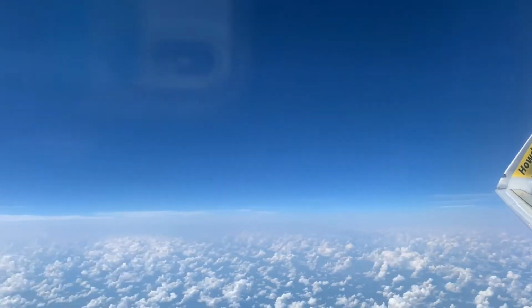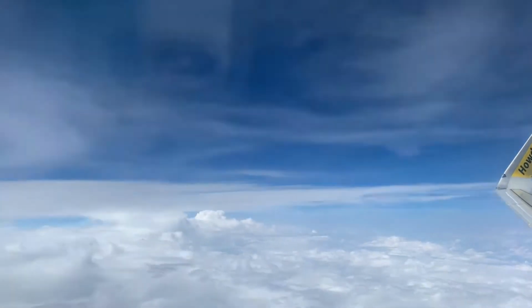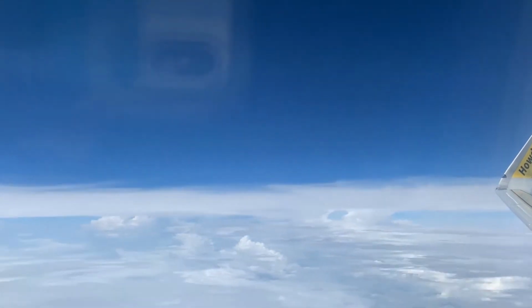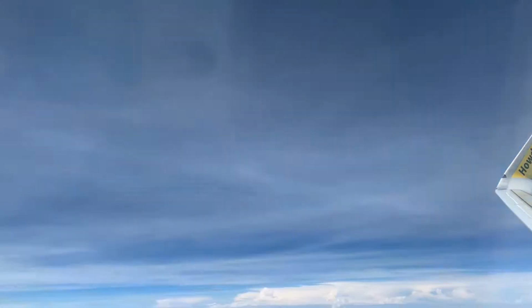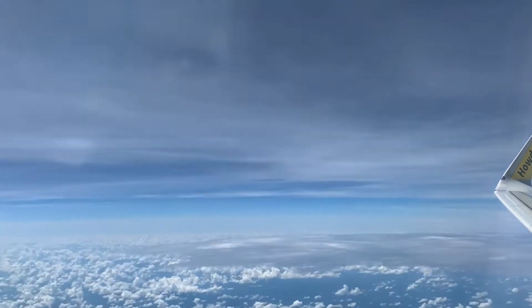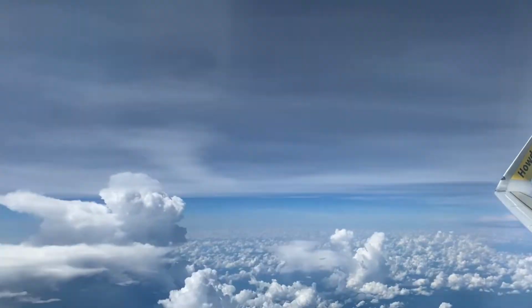Now, as we descend into the Houston area, I'd like to rate this flight. First, we have the crew. The crew on this flight did their normal services, but spent most of their time chatting in the galley and didn't come through the cabin many times. This gets a 3 out of 5.